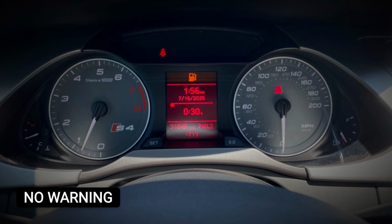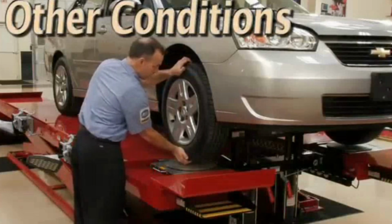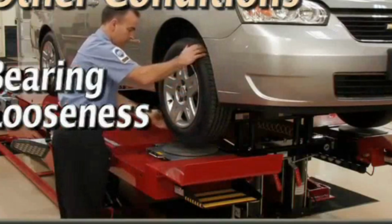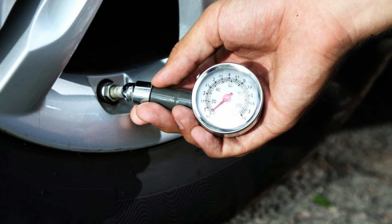None of this shows up as a warning light. None of it is obvious until something is worn enough to cause a noise, a pull, or a shimmy that finally gets diagnosed at a shop. And when it does, no one connects it back to the tire pressure that started the chain reaction years earlier.